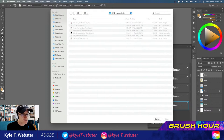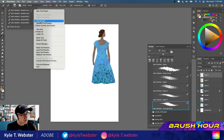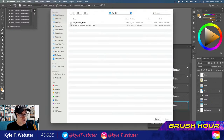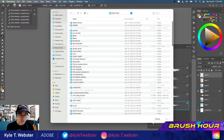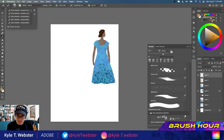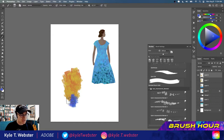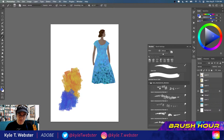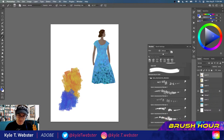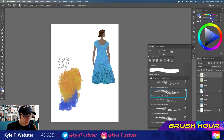Impressionist, here we go. I'm going to have to load them through here because I don't have them. Load tool presets. Come in here to the old Impressionist brushes. There we go. The blenders, they're called, are very handy. So I'll put some color down here, put some color next to it. You'll be able to find five different blenders for you right here. Look at that. Can blend those two together. Wonderful. And I got another one right there.